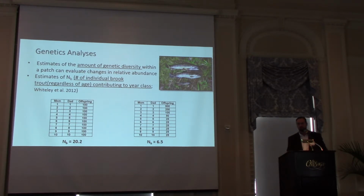Another important component of this prioritization that the Eastern Brook Trout Joint Venture is doing is genetics. And we heard from Matt Hare today about all the work that Cornell's doing. There's two basic things that the genetics is going to tell us: estimates on the amount of genetic diversity within a patch, and that is linked to relative abundance. And please don't ask me how, because the geneticists are way smarter than me, but he can explain that to you. We're also looking at this N sub B, which gives you the number of individual brook trout that are contributing. So that's sort of a surrogate for effective population size.